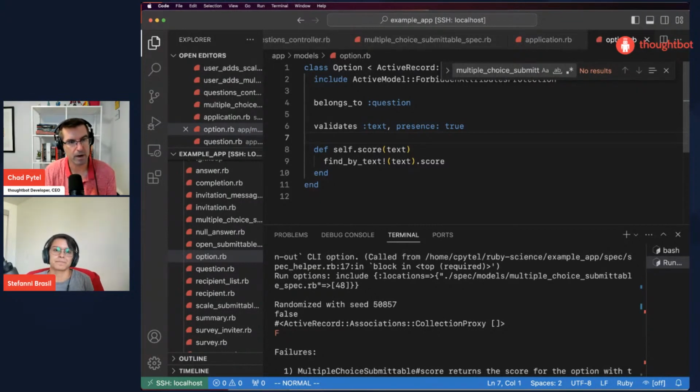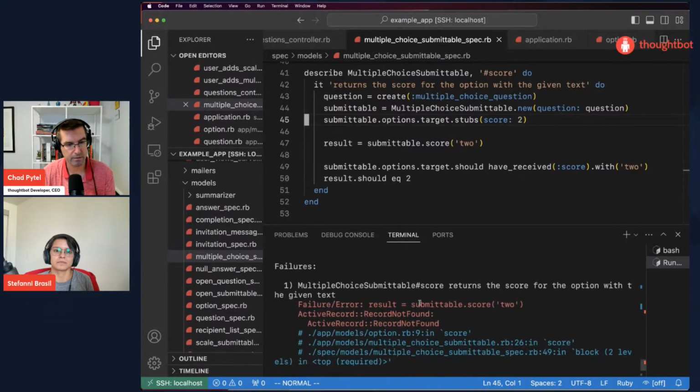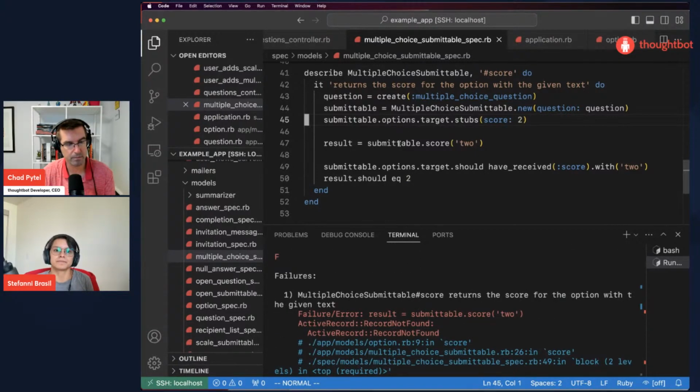So I realize now that I'm popping over here to look at this, that the method being stubbed on that was score. So find by text, if that was properly being stubbed, would have never actually been called. And so that leads me to believe it might not be that find by text that's calling the record not found. But let's finish, I guess, what we were doing there.